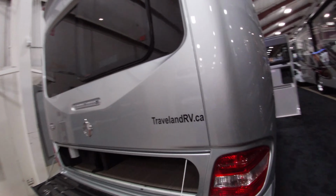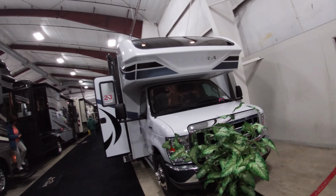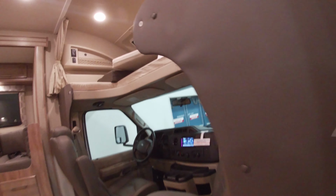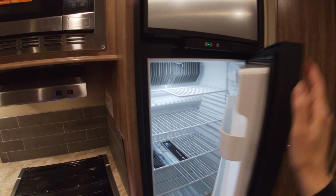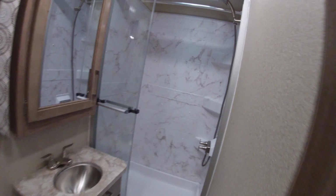Serenity. It's got some storage in the back end here. Let's go check out this C-Class, an Integra. It's on a 450 Ford E chassis. So you get bump it up there. You only get that in 360. Brand model. Okay, so it just has the little fridge in it, and a good sized bathroom for the size of the unit.